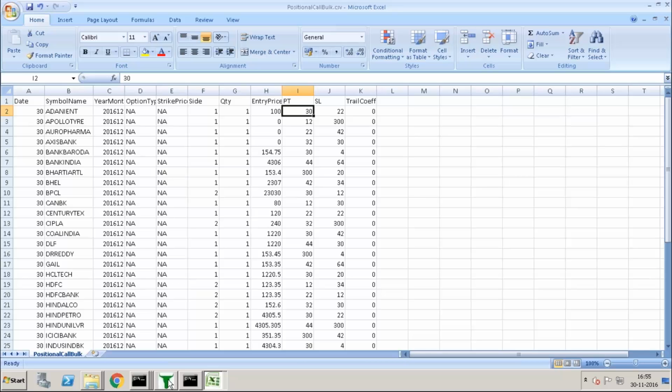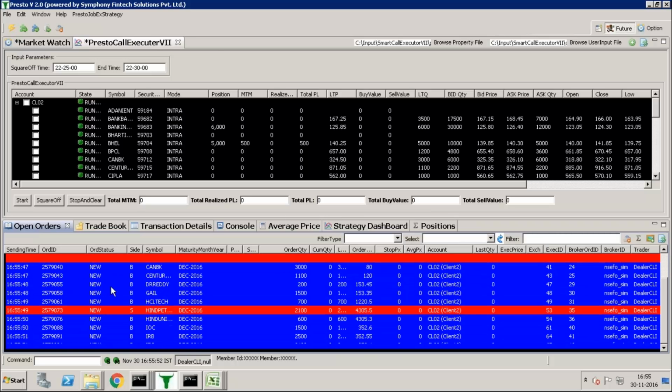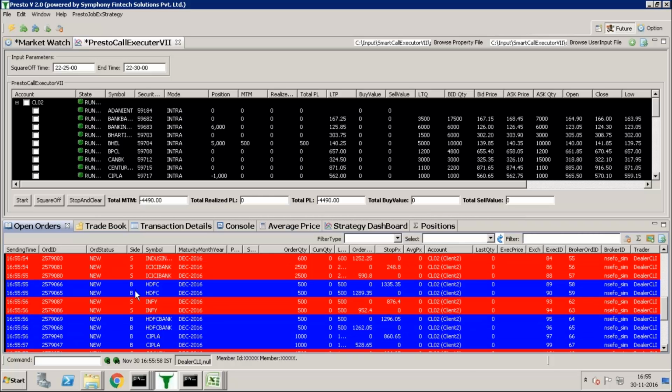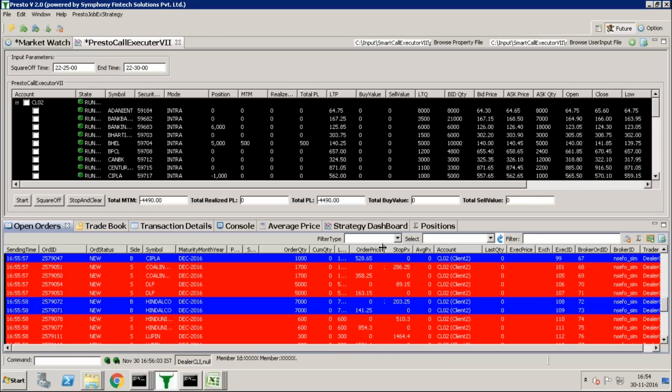All right. Let's look at the execution of this. So I started this strategy. Now it has placed all the orders, limit orders, because these are all limit orders for the bulk bracket order, and as and when the entry is executed, it will correspondingly monitor the target and the stop loss. If the target hits, it will cancel the stop loss, and if the stop loss hits, it will cancel the target automatically.